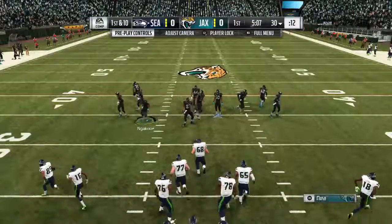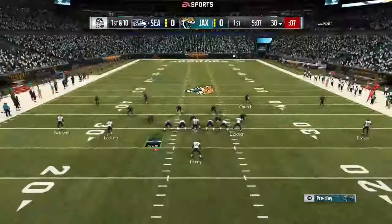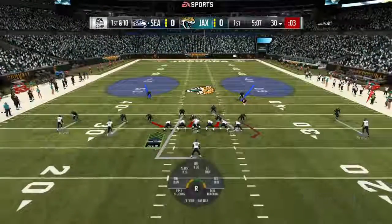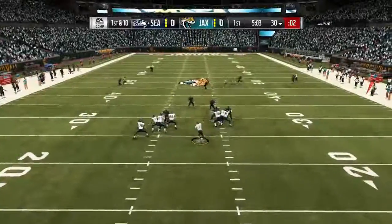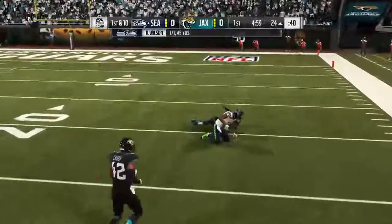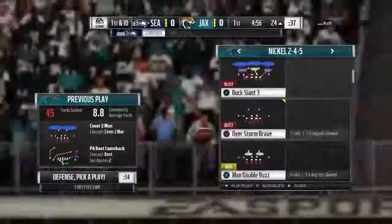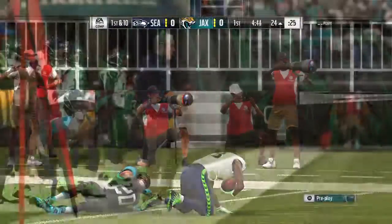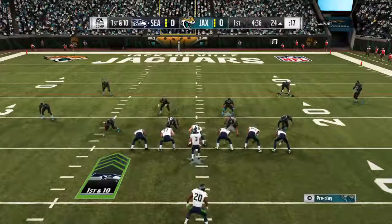Wilson and the Seahawks take over now, 1st and 10, right at the 30. Wilson now off the bootleg. Oh, he's going to take a shot right away. And that is caught one-handed. Oh, my, he pulled it in. It's a big play there for Seattle. 45 yards. So in Jacksonville territory now. Here's a 1st and 10 at the 24.